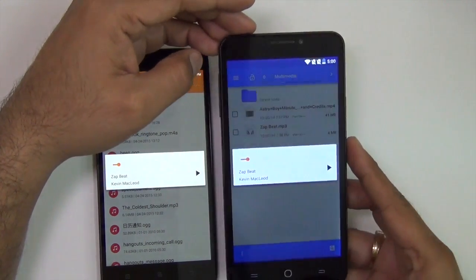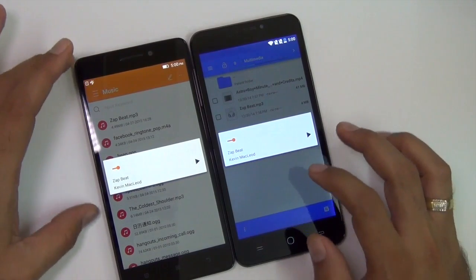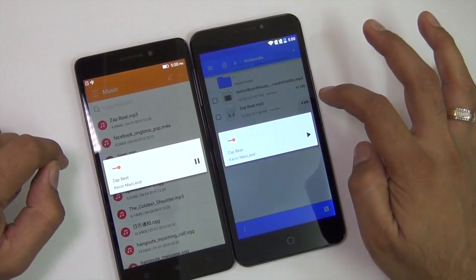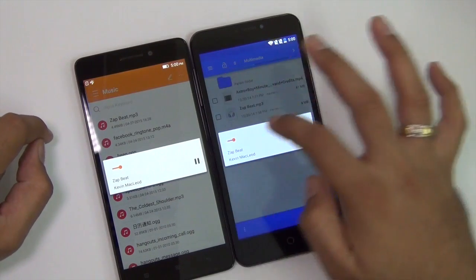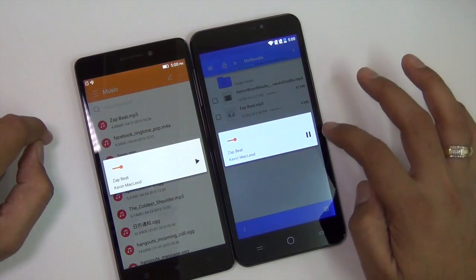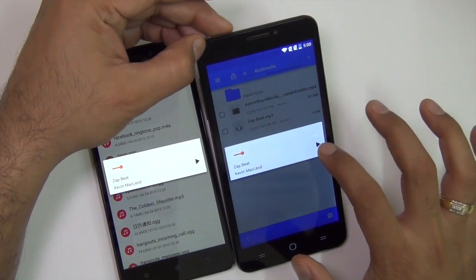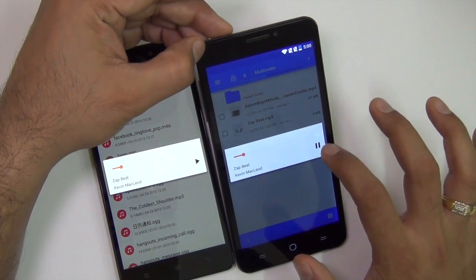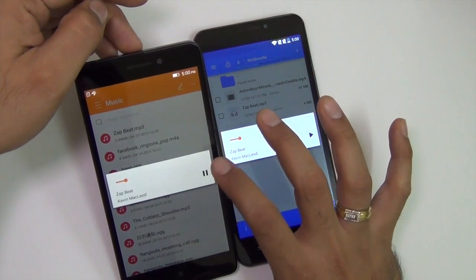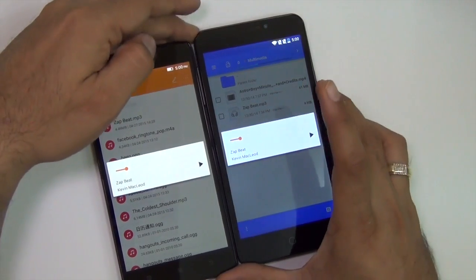I find the sound to be slightly louder on the Yureka. However, when placing it on a flat surface, the sound gets badly muffled on the Yureka. You can hear it again. This is the A7000 and this is Yureka. When it is away from the flat surface, the sound is louder on the Yureka. But when it is the A7000 has more depth of sound.